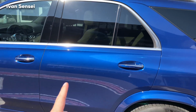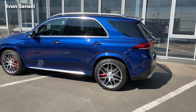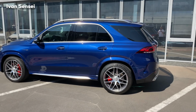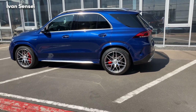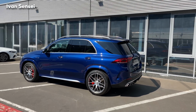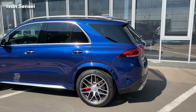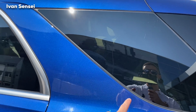And looking at the rear, we have a signature C-pillar. So the first SUV actually in the world was the Mercedes-Benz ML. First it was called M, but then BMW said that that's their brand, so they called it ML. And you can see here GLE has the same design feature. So this is still a modern interpretation of the characteristic wide C-pillar, as you can see here.